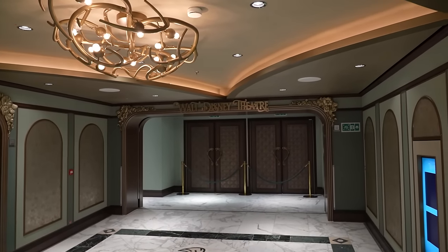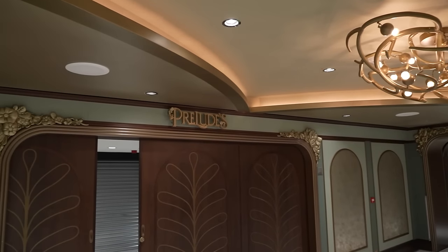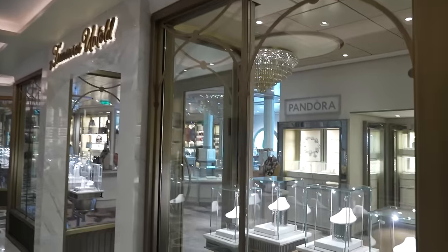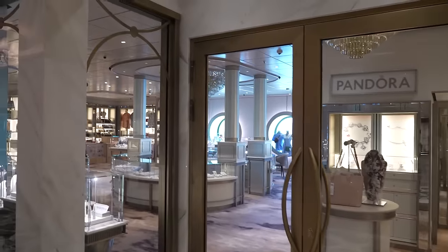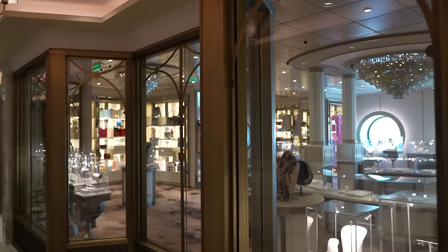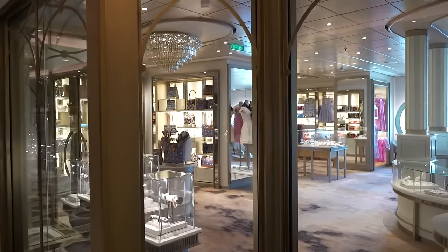This is the port side or left side entrance of the Walt Disney Theater. Preludes over here where you can get popcorn and stuff before seeing a show. And then we've got Treasures Untold, which is, they sell Pandora charms. They've got Lily Pulitzer dresses in there. They've got Vineyard Vines in there. They sell cologne and perfume. They sell Dooney and Burke bags in here as well. And they also have some Coach bags over there.